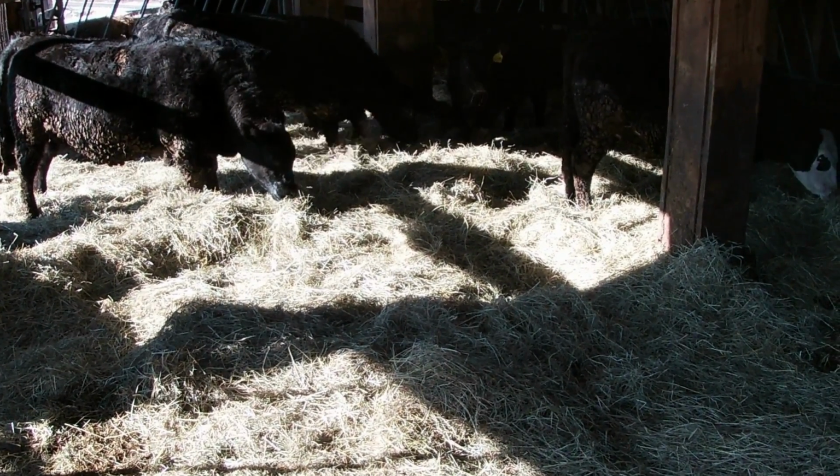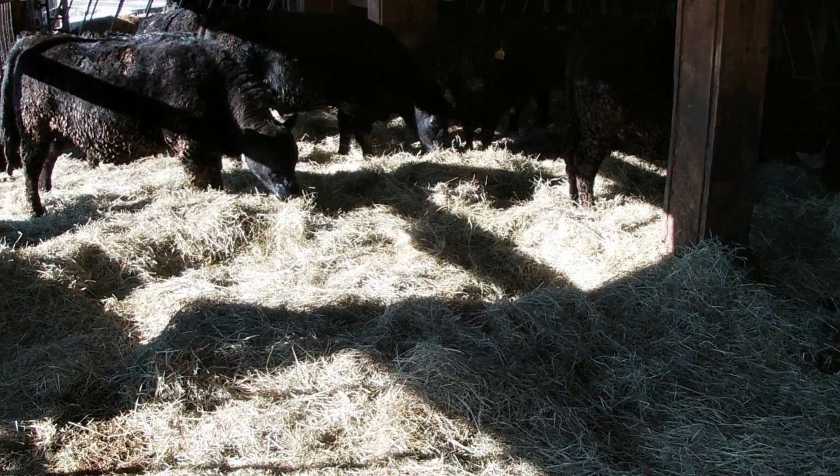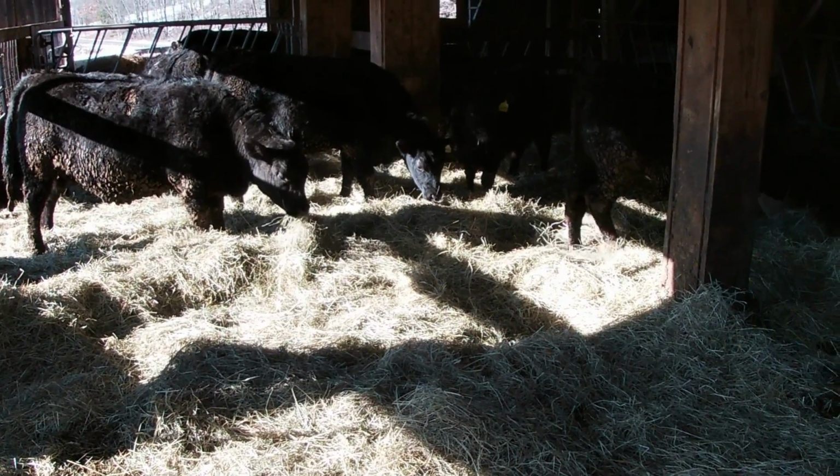So I don't know what all this screen just went dark again. I don't know what this camera's capturing or not, so.